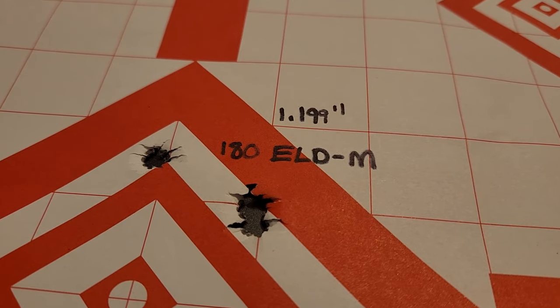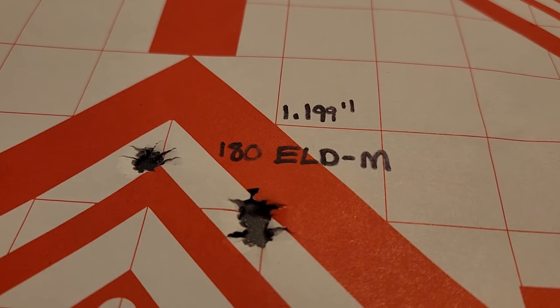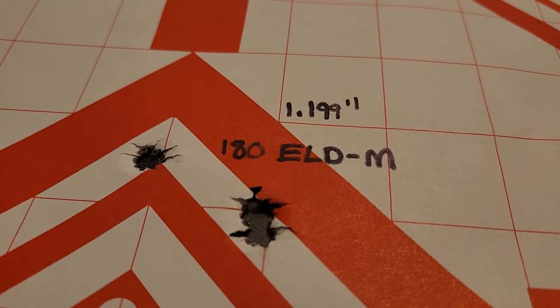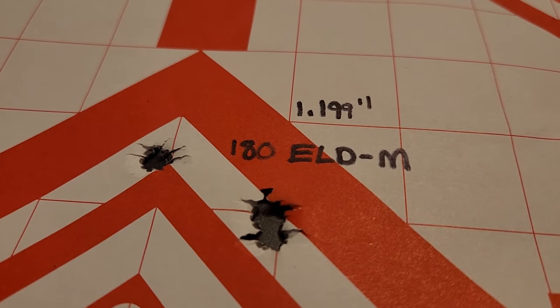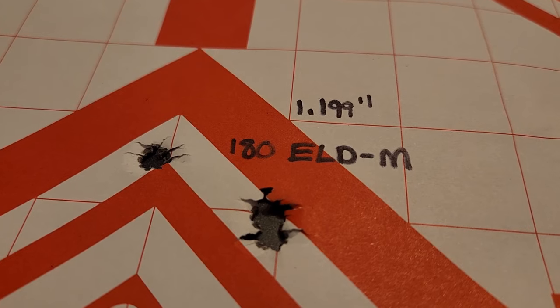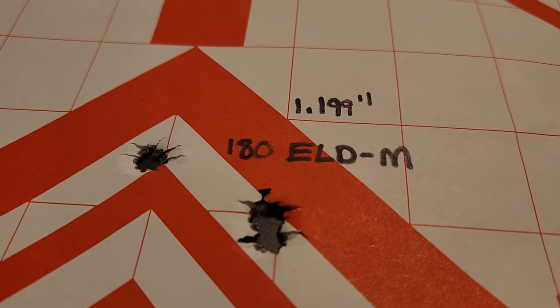Okay, back from the range. That was a lot of fun. That Fierce rifle is extremely nice and obviously shoots much better than my Mossberg. So let's start with the 180 grain ELDM factory ammo. I was surprised he was getting a bit more velocity than mine. I think if I remember correctly, it was like 2875 feet per second. The group is almost sub MOA, so not bad for factory ammo.